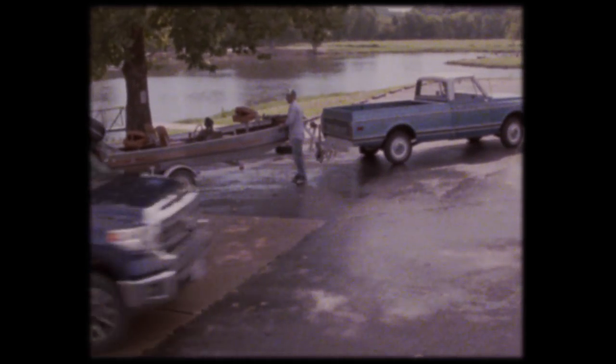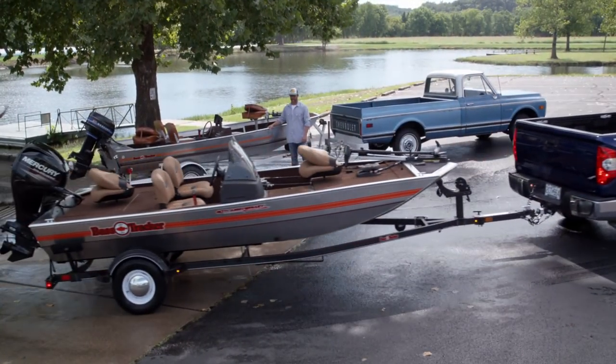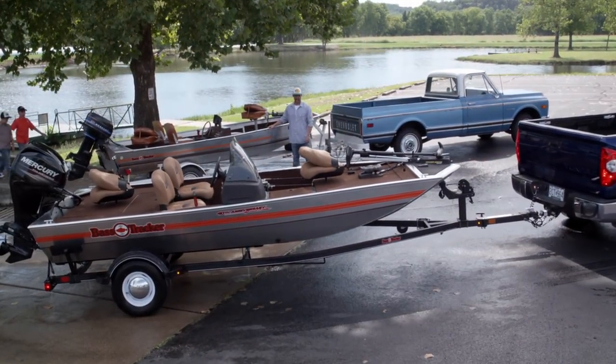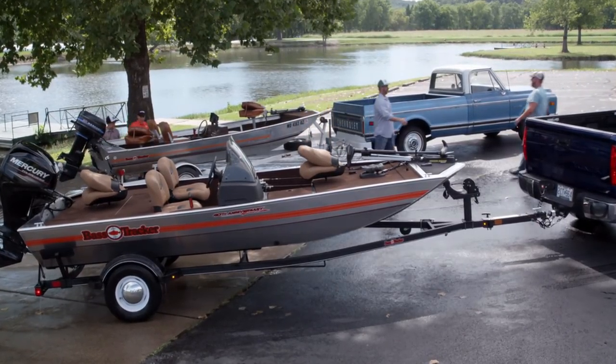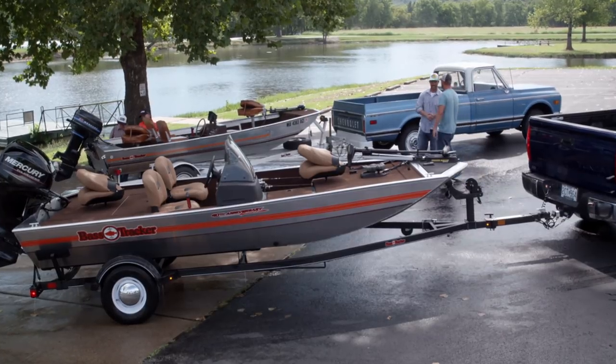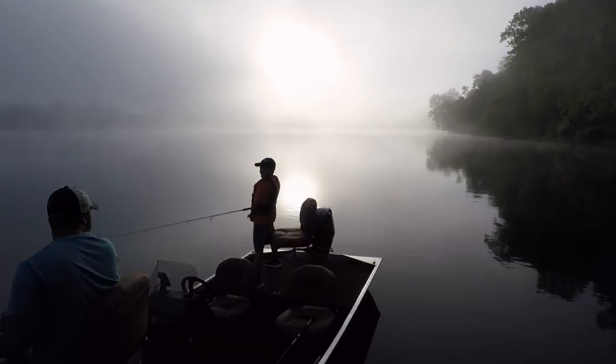Yes, sir, a lot of things have changed in 40 years, but Tracker's commitment to quality and value has only strengthened over time. And the all-new Heritage Edition Bass Tracker is a reflection of those 40 years of building boats right. Tracker, what memories will you make this year?